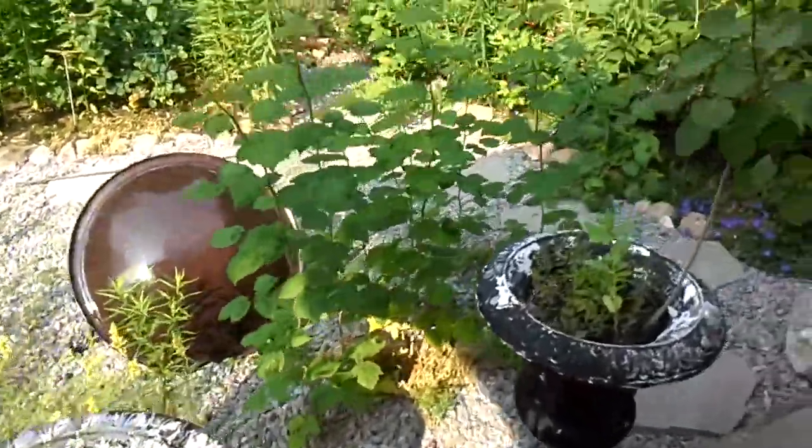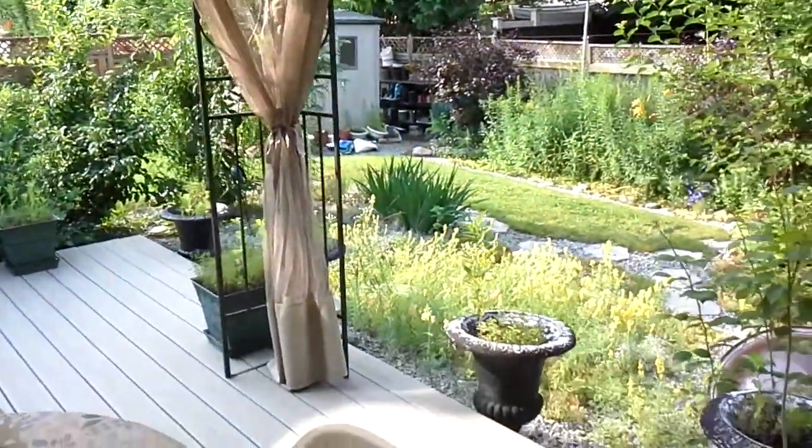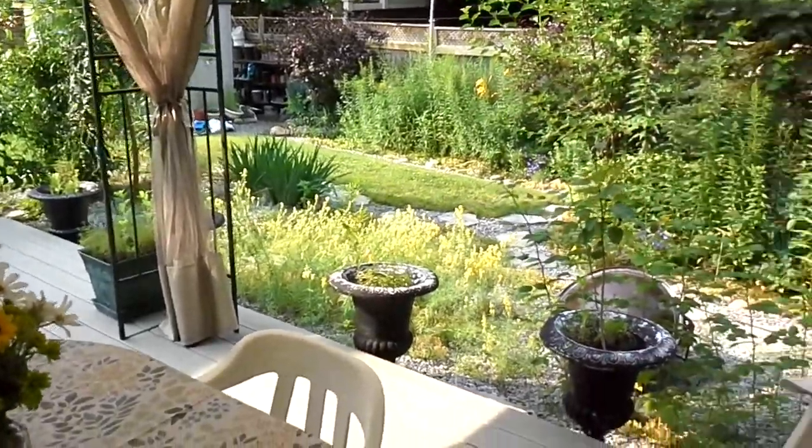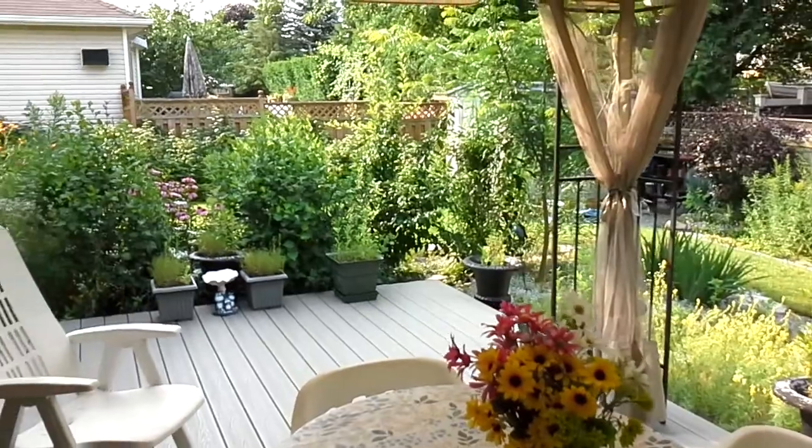This is inside the, or on the deck, in the backyard. And we have some more plants back here. And our kayaks. And a shot from the back. This is what it looks like from on the deck.